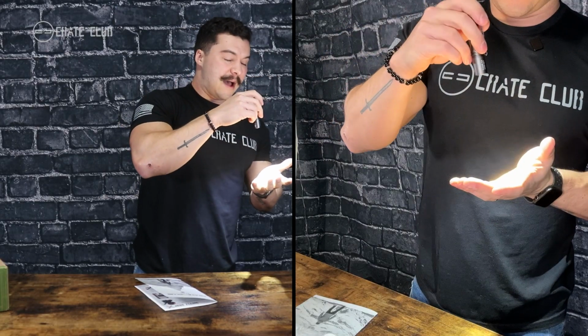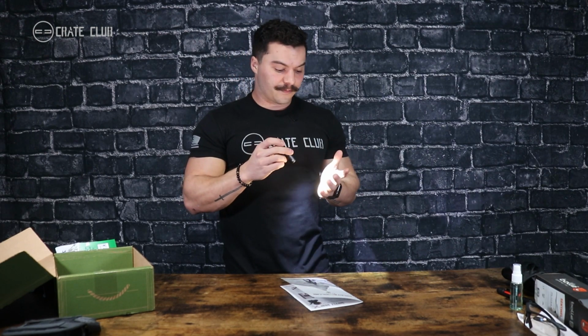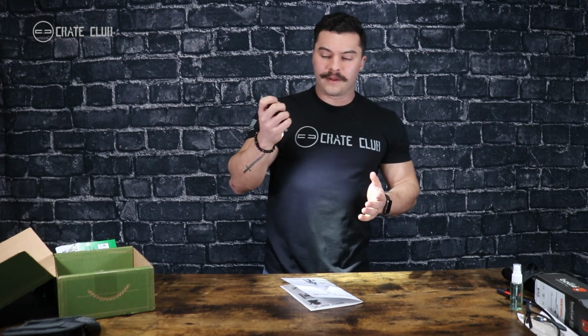It's got 3 different brightness settings. You're looking at, I believe, 5 lumens for the lowest setting, 330 lumens for the middle setting, and then up to 1,000 lumens for its brightest setting. What we're looking at here is actually that middle setting.